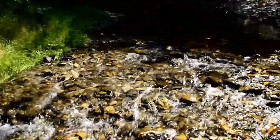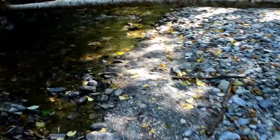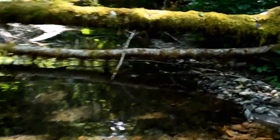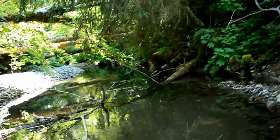Alright, so I found the other smaller creek bed that we're going to hike up and see if we can make our way up over the rocks and trees and all through here. It's going to be plenty challenging getting through here. I duck under most of these trees. Step over that one.